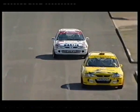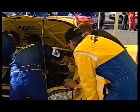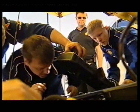A graphic demonstration of the difference between even a leading privateer and one of the works' top guns in this year's Formula Rally. But Anderson too was a driver with some problems to come. There was frantic work in the service area, with the 4 allocated mechanics having all 8 arms in the engine bay at once. That was not normal servicing.